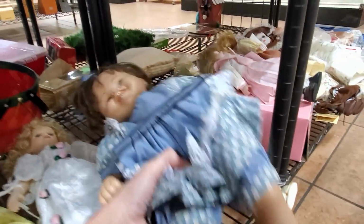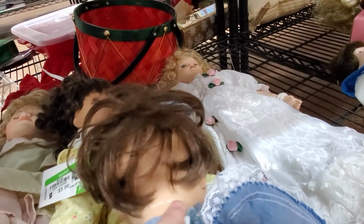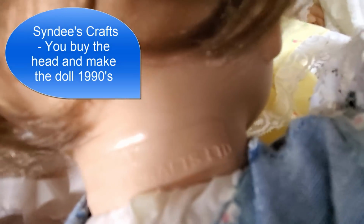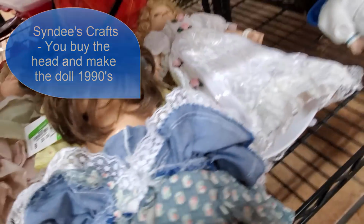I was looking at the dolls. Now, this girl had an interesting look. There was something about her that made me look a little harder, but I cannot make out... Tammy, that's what she says. So, there we go. Tammy doll.